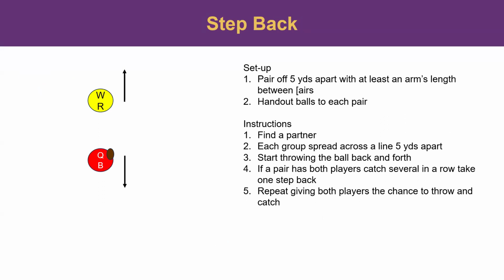And then lastly, for 6U, the new drill that we're introducing, that's not just a progression from last week, is we're going to start working on some basic throwing and catching, getting these kids used to, okay, how do you throw the ball? How do you hold it? When you're catching the ball, how do you catch it using your hands?